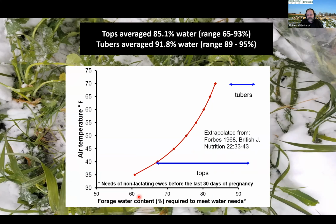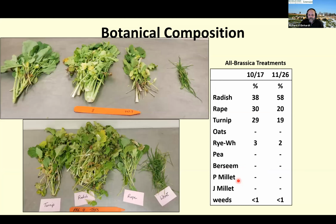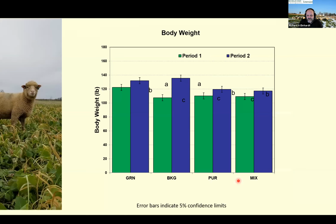So we didn't have to provide any supplemental water to these lambs because they were getting all of their water met by grazing. And here it shows you that relationship between air temperature and the amount of forage water you need to meet requirements of sheep. This shows you where tubers are, which are very wet, and the tops are all above here too. So we were meeting the requirements for water. This shows you the botanical compositions of the crops, which I showed you visually.